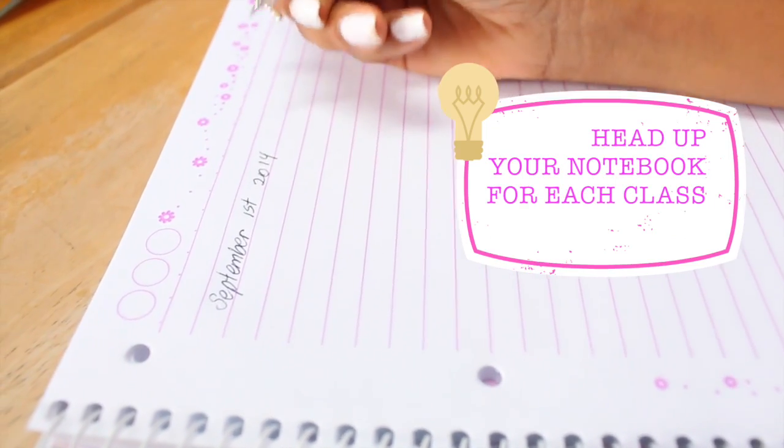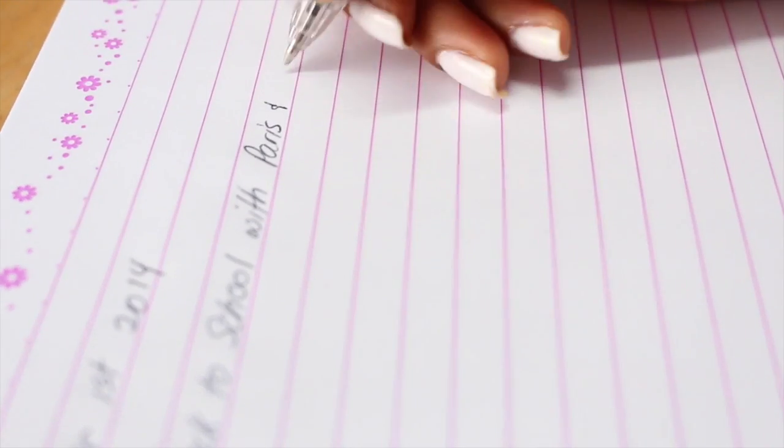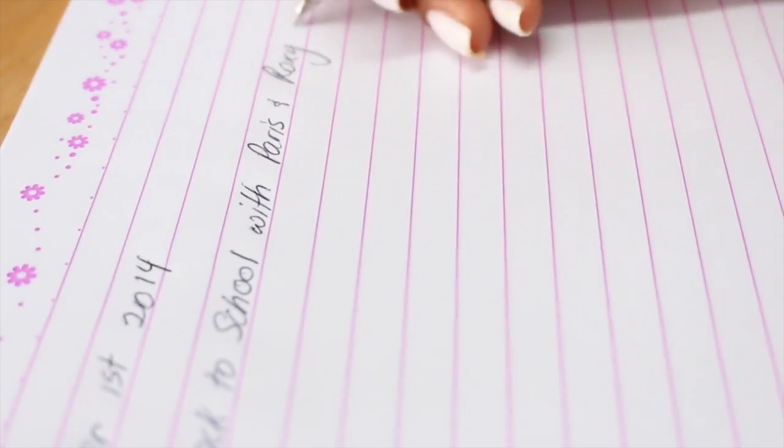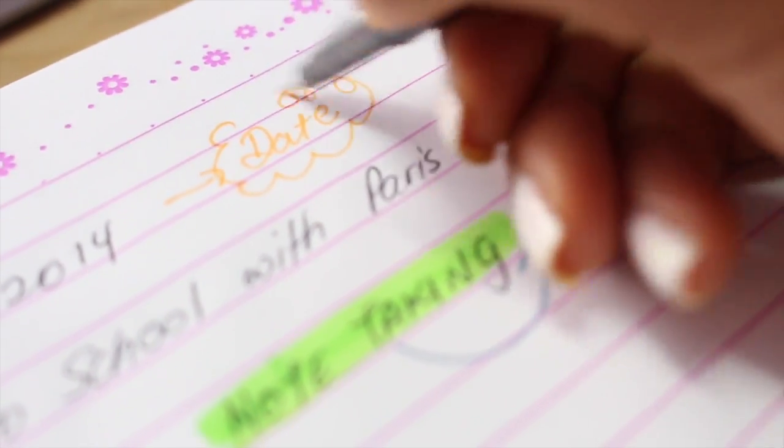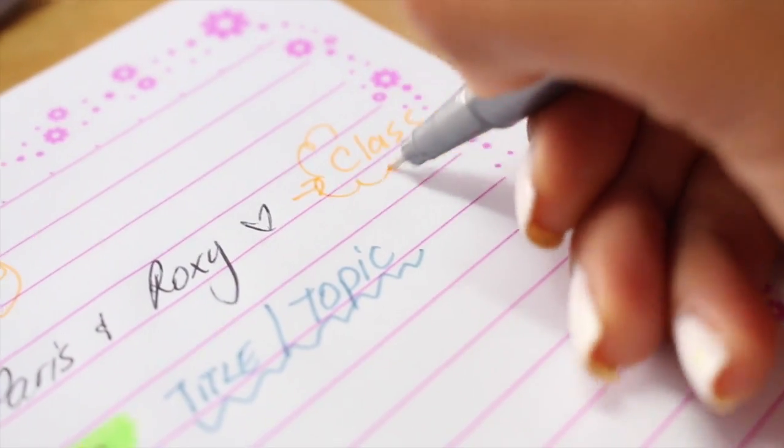Before class begins, make sure to head up your notebook with the date, class, and the topic. And yes, this class is Back to School with Paris and Roxy, so welcome to school, guys. Heading up your notes makes it so easy to find topics covered at a glance.